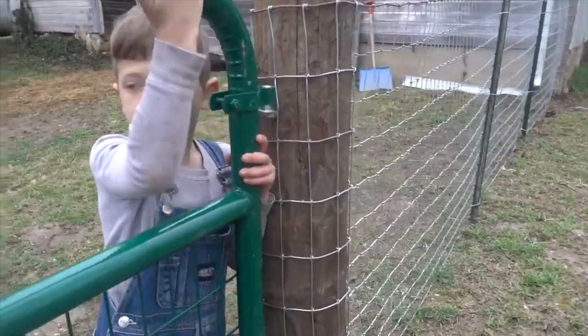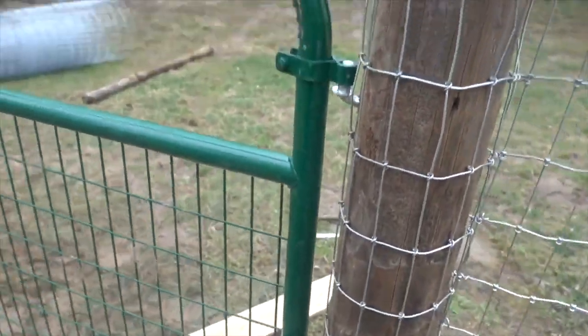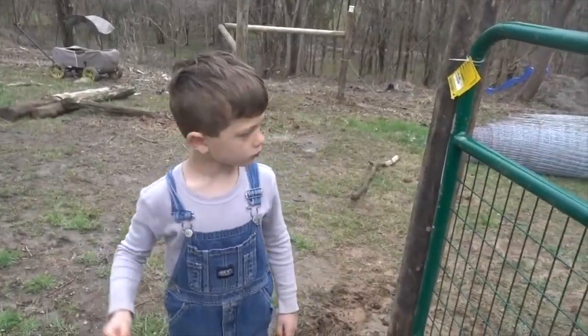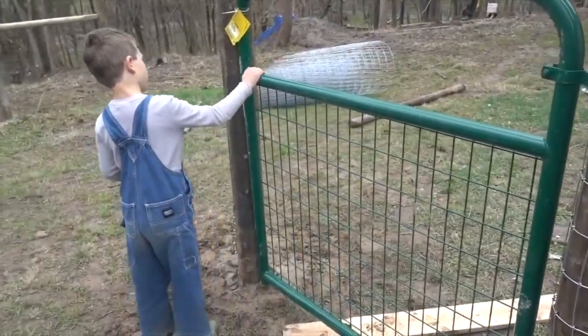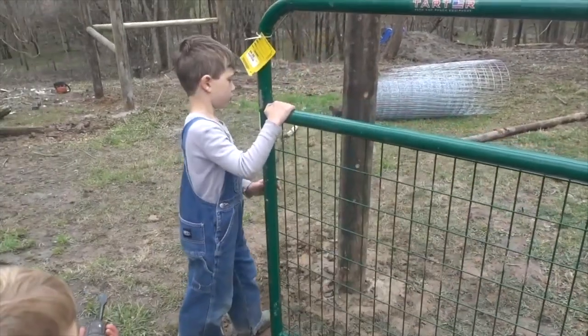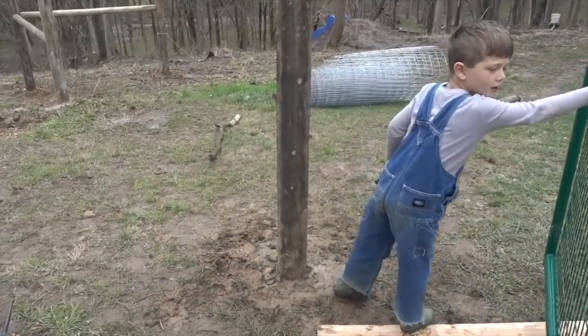No, don't climb that. When I was a kid, my dad said I had to climb close to the post, but let's not even do that. Eli, can you open the gate? Show me how you open the gate. There's the hinge side, there you go. It can go either way. Do you know how to shut it? Oh, it can go either way? It can go either way.